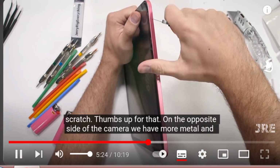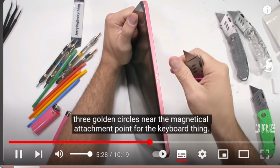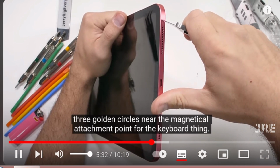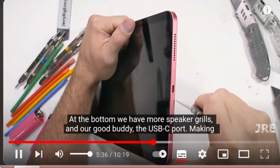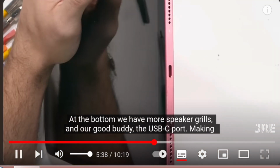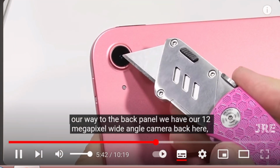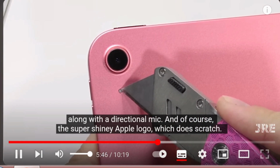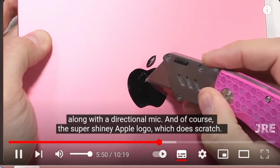On the opposite side of the camera, we have more metal, and 3 golden circles near the magnetic attachment point for the keyboard thing. At the bottom, we have more speaker grills, and our good buddy, the USB-C port. Making our way to the back panel, we have our 12 megapixel wide-angle camera back here, along with a directional mic, and of course the super shiny Apple logo, which does scratch.